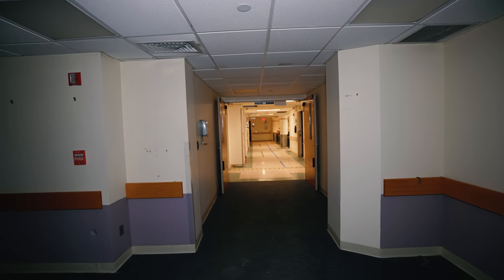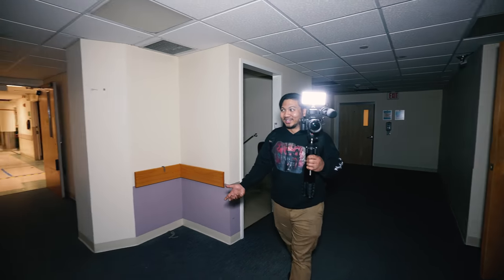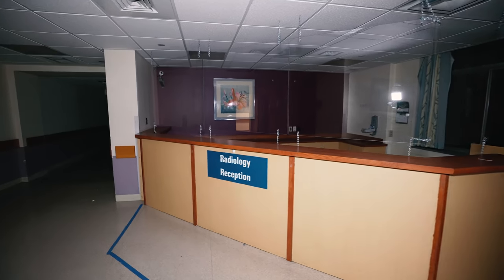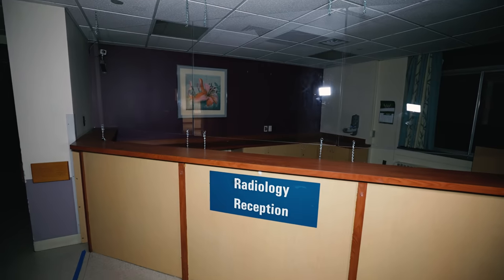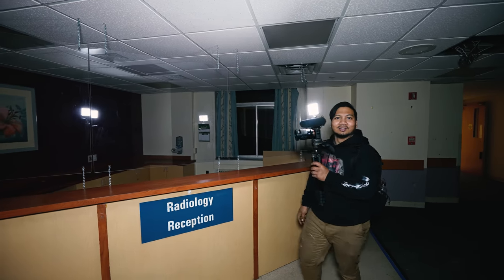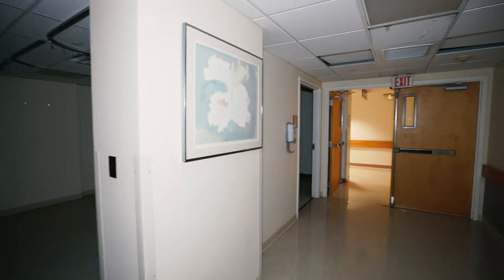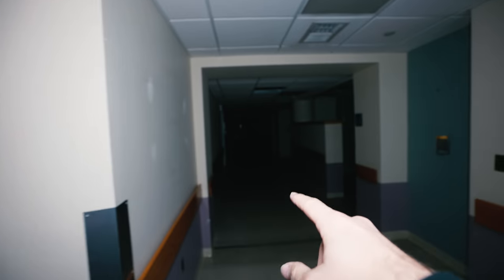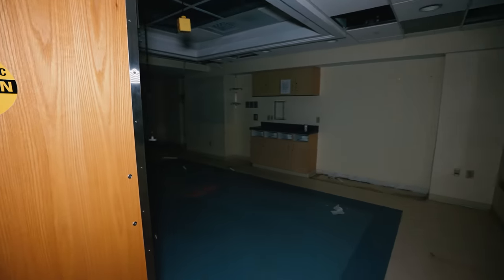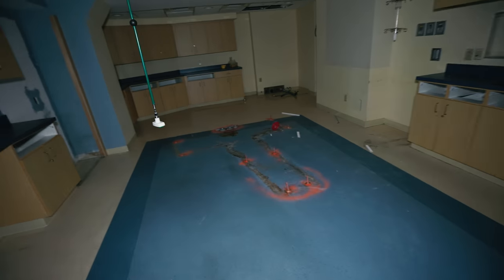Dude, this hospital scares me more than actual abandoned hospitals, like old asylum ones. No, I totally understand that. I feel freaked out in here. Yo, the reception desk. Oh, dude, they still have the COVID signs, I think those are just there to be there. I don't know if we should go this way or this way. With the CT scanning area. I think the machine's gone. Oh, yeah, they took it out. It was right here. You can still make it out.